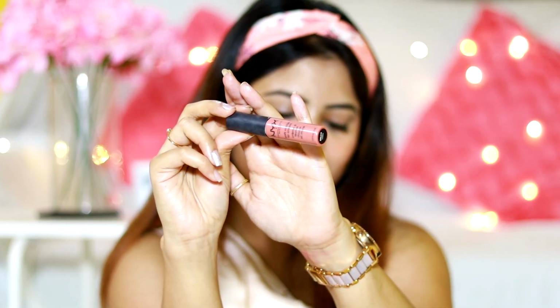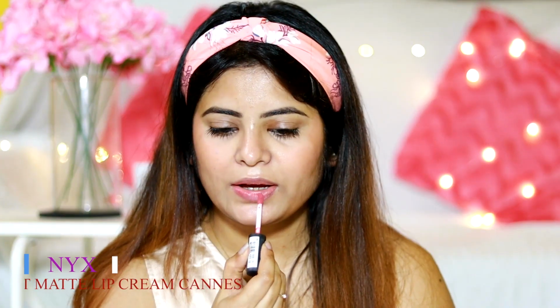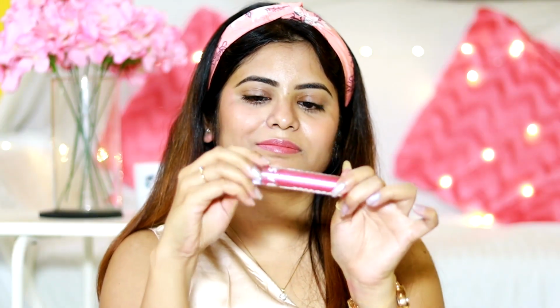And the last but not the least, I am going to use this lipstick. This one is from NYX Professional Makeup Soft Matte Lip Cream in the shade of Ganesh. This one is a pinkish nude color. This is an everyday sort of nude color. And I'm gonna top it off with this lip gloss.